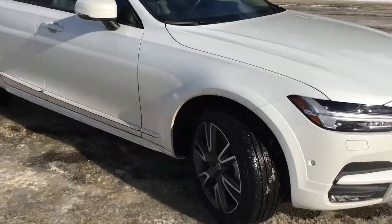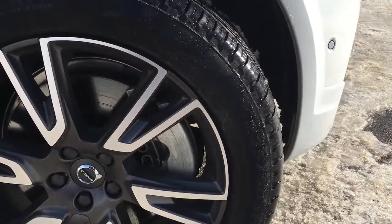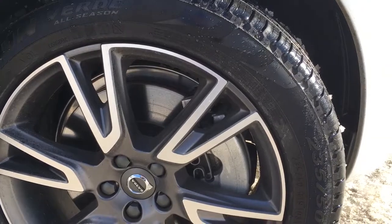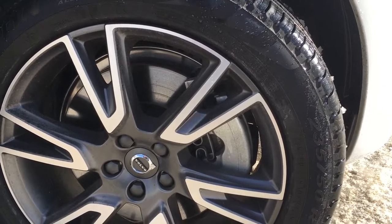Come around the side here. This is riding on the standard wheels that come on the T6 Cross Country. These are 235/50 R19s, and they are Pirelli Scorpion Verde all seasons. I have not tested them out to see how great they are in all weather conditions, but they seem to be a pretty solid tire.